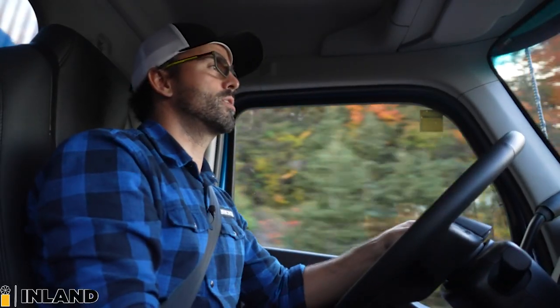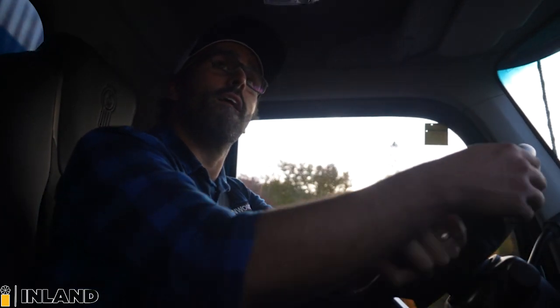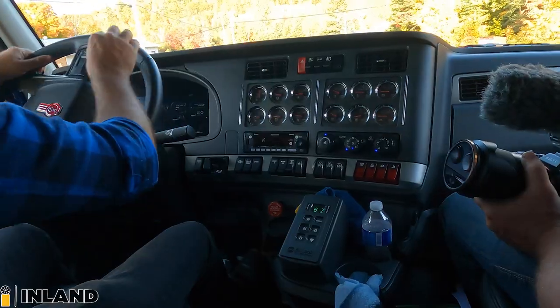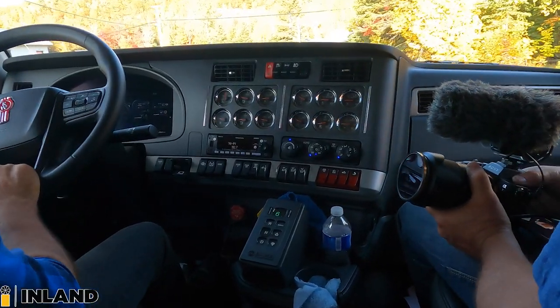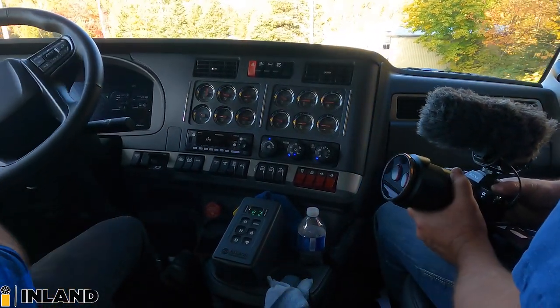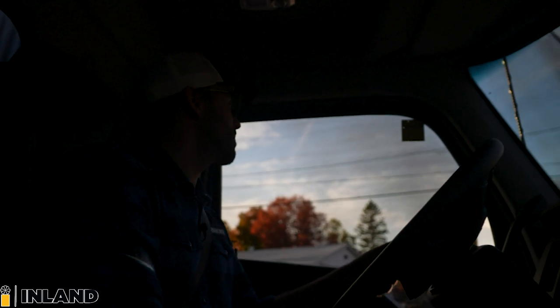And there's the Jakes. A lot of guys want to hear how the Jakes sound. There they are. Lots of power. Jakes are very powerful. Not as loud as I'd like them to be, but that's just trucks nowadays, how they are. We're going on a little goose trail.